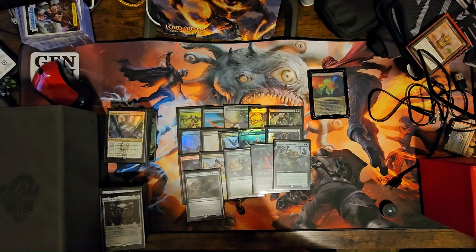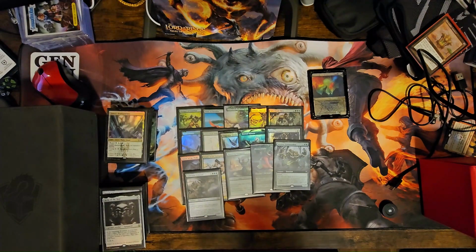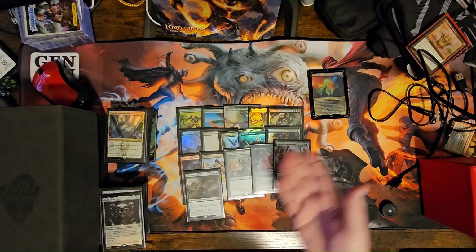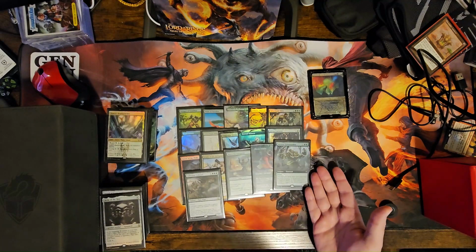Cultivator Colossus, the second of the non-foils. His power and toughness are each equal to the number of lands I control. When he enters, I may put a land card from my hand onto the battlefield, tapped. If I do, I draw a card, and then repeat the process. You can see where it gets to be a problem.